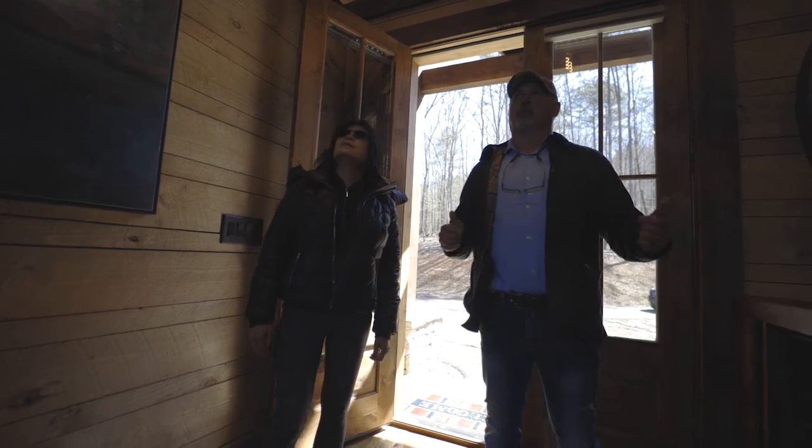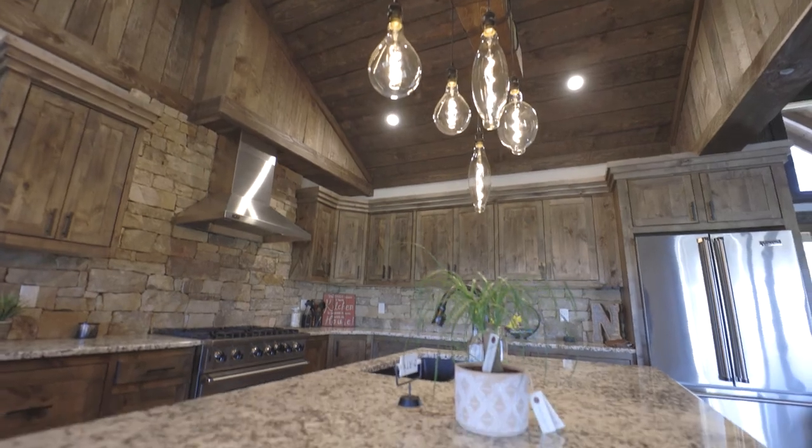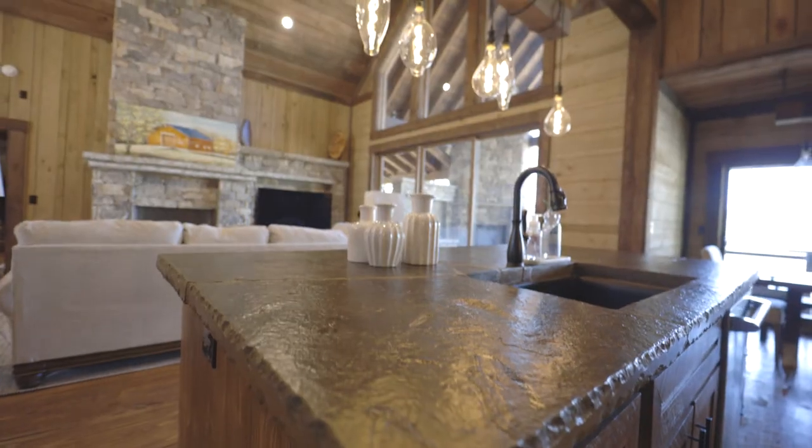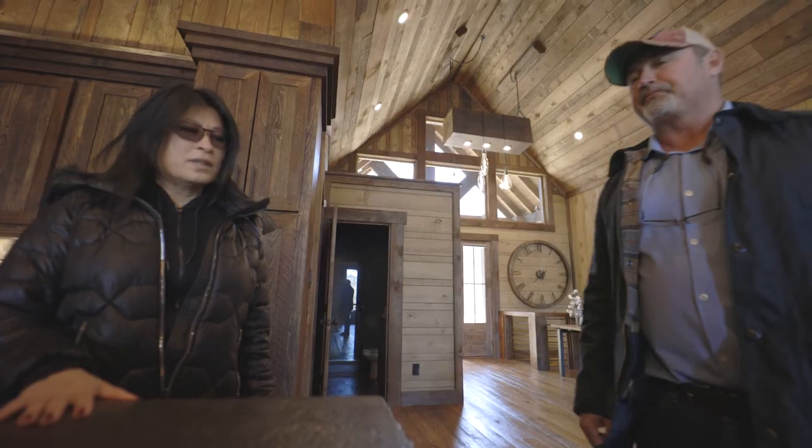Ceilings are taller, more glass. Kim, can I show you the kitchen? Yes. Okay. Oh, wow. See, I'm a cook. I love this. What is this?